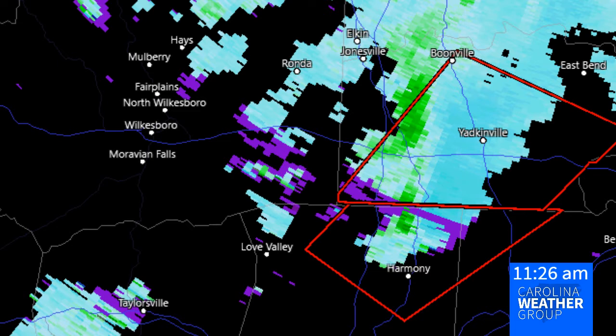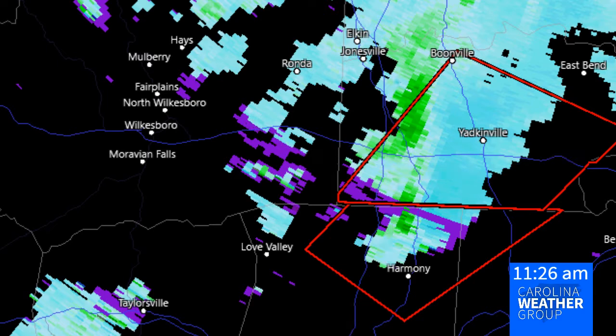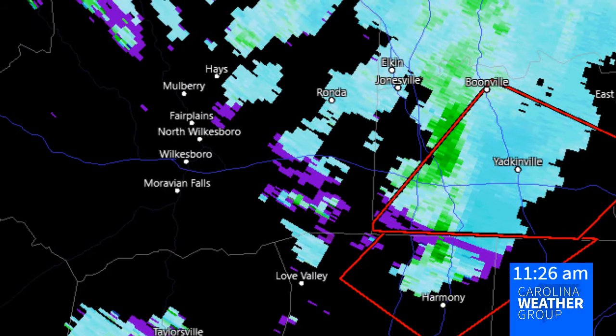If I'm not mistaken, Interstate 77 is going to be right about here or so, and then we have I-40 just near essentially where I squiggled that line here. So we have two major interstates right in this vicinity where we have this tornado warning now. And we're continuing to monitor dialogue and conversation as well.